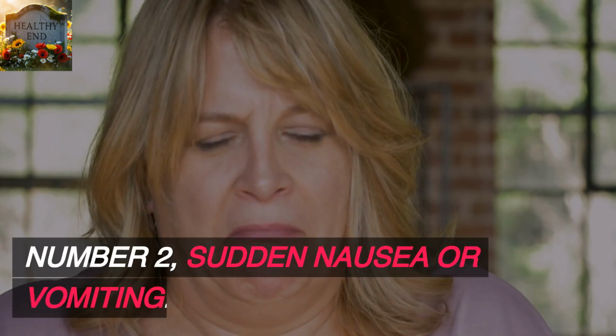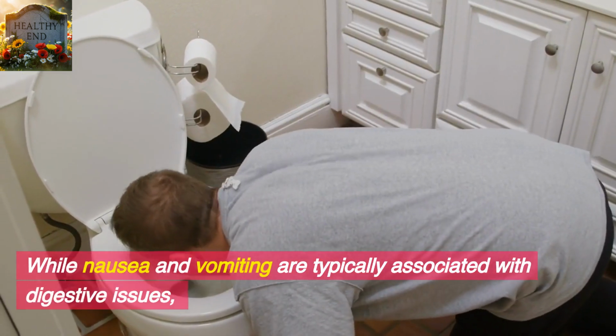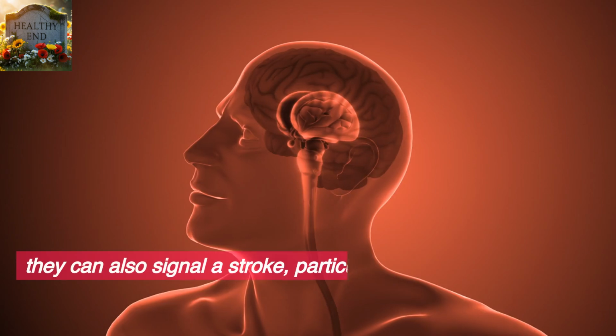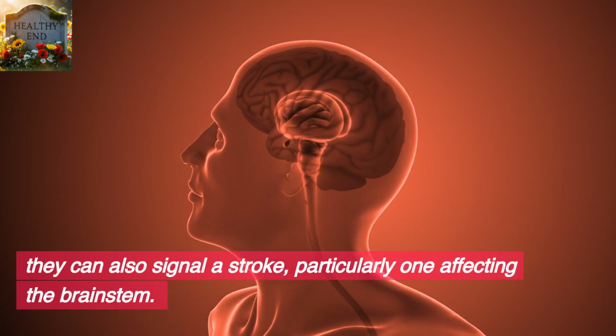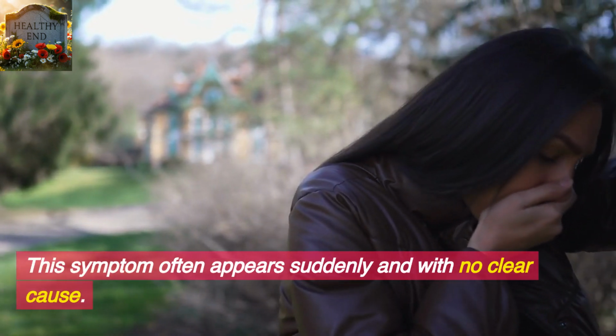Number 2. Sudden nausea or vomiting. While nausea and vomiting are typically associated with digestive issues, they can also signal a stroke, particularly one affecting the brainstem. This symptom often appears suddenly and with no clear cause.